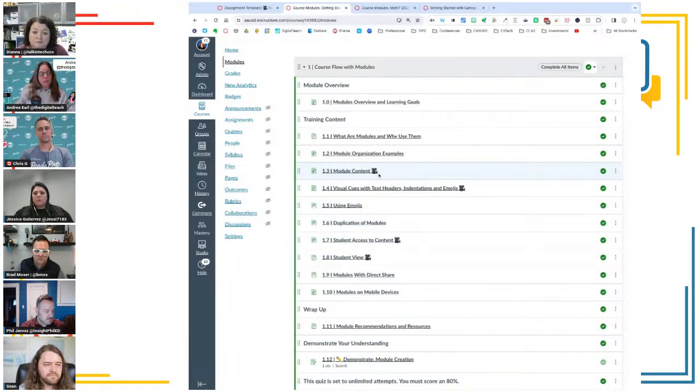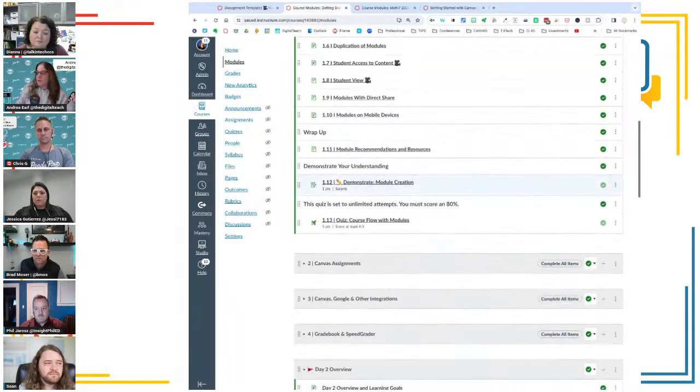I've added some emojis as visual clues, so they know that's where they can find a video. I also add an emoji of a pencil so that they know that's something they need to complete. Just these visual clues can help make your course run more smoothly.